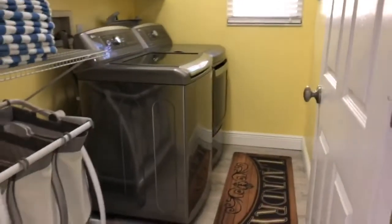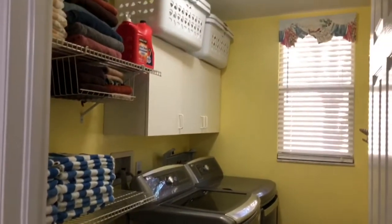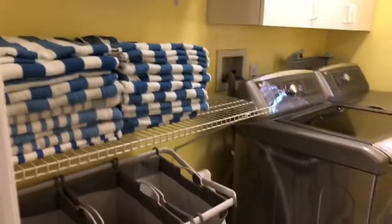But if your kids are like mine, when they come inside, they're going to go to the kitchen anyway, no matter if they need to or not. Because gosh forbid they don't eat food when they come into the house. Here's the laundry room. It's a good size. There is no soaking sink. But soaking sinks, I don't know. I feel like they're overrated. I have one. I never use it. I thought it was really cool when I bought it.